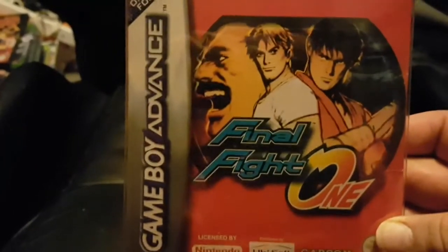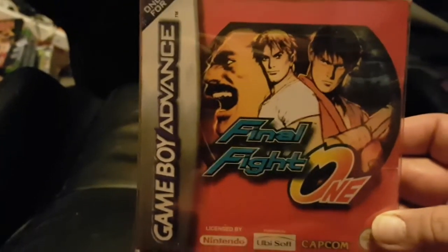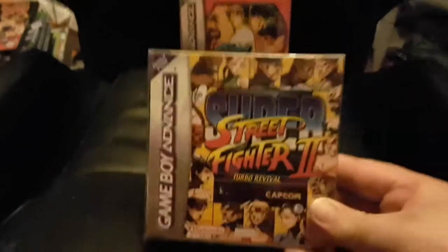But absolutely superb. Final Fight in your hand, out and about. Superb. Final Fight 1. A great game. And not that expensive, actually. You can pick that up boxed quite reasonable. Another one I had to get.